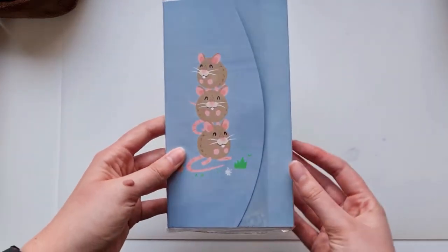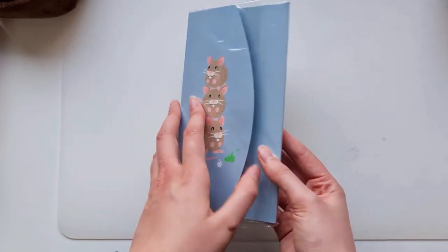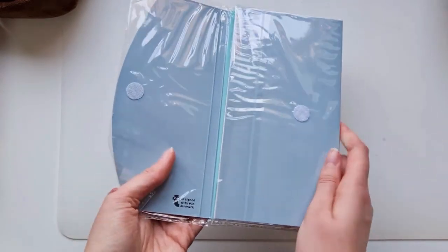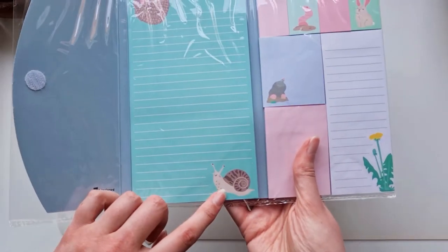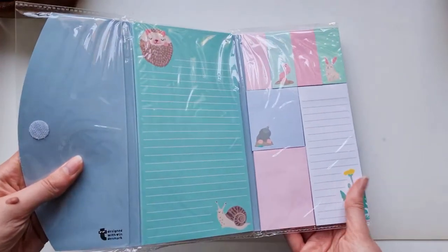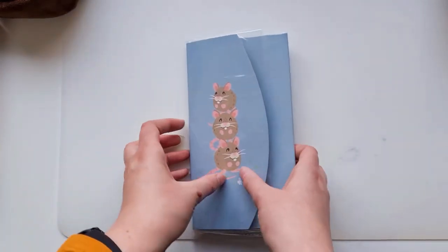This really cute collection that went with the pencil cases that I got was garden animals and bugs and stuff. So this cute memo set with a hedgehog and snail, which I really liked, and look at the little mole and the worm. I got the bunny and everything about it. If you've seen my previous vlogs, you'll know that I'm obsessed with memo notes, so that was good to find.